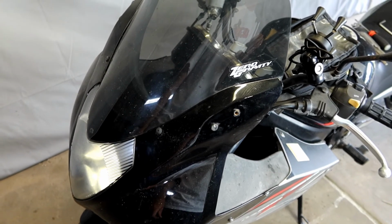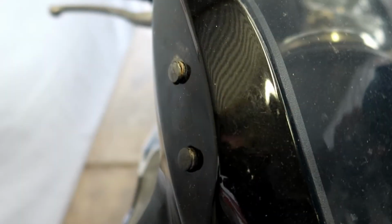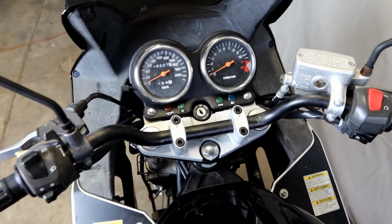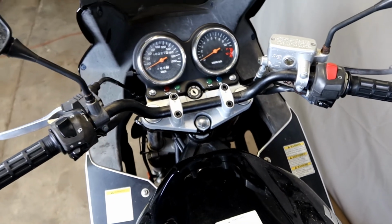So it's just these little things all over the bike that you want to make sure is looking amazing. So there's the other side, rusty, caps hanging off a bit and whatever. And then here's the new side, fresh, clean looking caps, and it covers right over the top of them, so that's awesome.